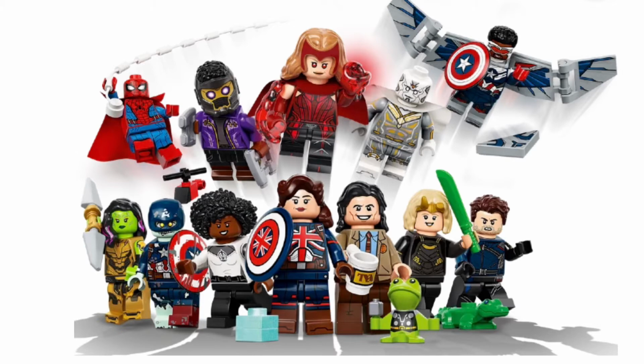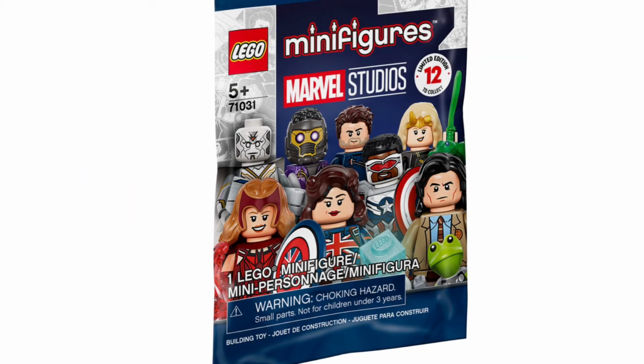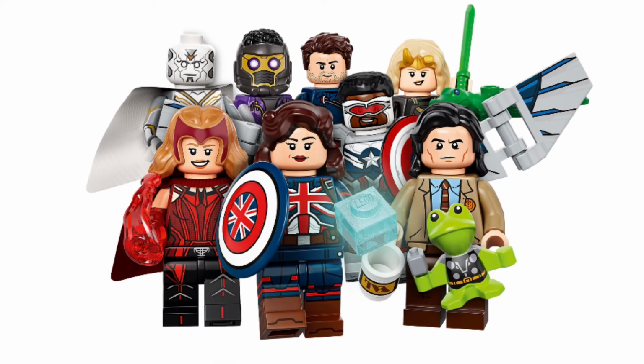Starting off, let's go over information about the series. This is set number 71031. It will be released on September 1st of this year. Each minifigure will be $4.99. It is for ages 5 and up. And you can, of course, feel for the minifigures so you don't get duplicates, or you can just wing it and get what you get.